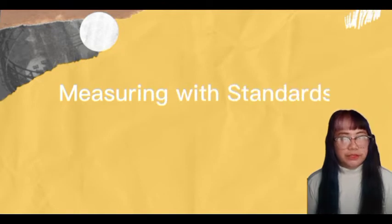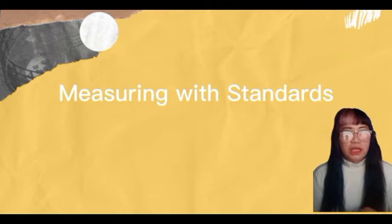Measuring with standards. The process of assigning numbers to events based on a set of principles is known as measurement. The events under consideration in educational measurement are students' test performances.